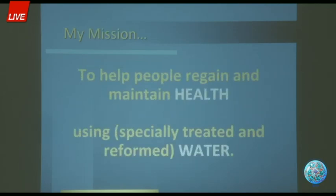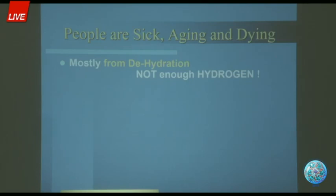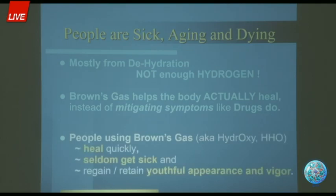So my current mission is to help people regain and maintain health using this specially treated and reformed water. As I was saying before, we're mostly hydrogen, 62% by volume, not by weight. Hydrogen's a very light molecule, but by volume. So, in my experience now, people are sick, aging, and dying from dehydration. Literally, not enough hydrogen. Brown's gas actually helps bodies heal. It doesn't heal by itself. It's not a drug. It's a nutrition, it's a food. And what happens is you give the body what it needs, and the body heals itself. So people using Brown's gas heal quickly, seldom get sick, and regain and retain a youthful appearance and vigor.